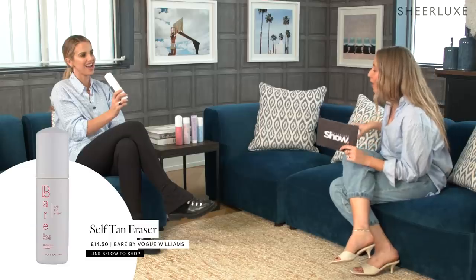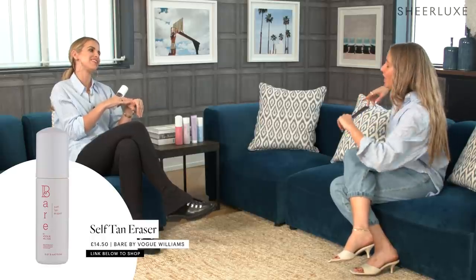If you're starting out with tan, do a mousse. It's easier to use and you're never going to go wrong. And if you do go wrong, you have got the eraser. Genius. I wish I had this when I was 16. Does it work on the really bad bits, like when I sleep on my tan face and get an orange finger? Yeah, leave it on for 15 minutes, use the exfoliator glove and just scrub it off.